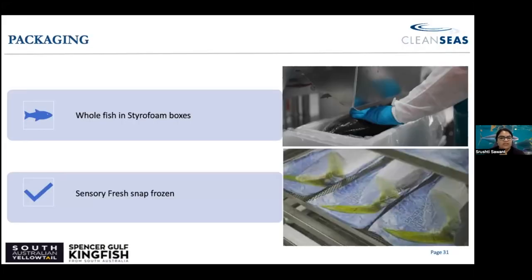And there are two ways that we package in our system. The first picture that you see, the whole fish is stored in styrofoam boxes, and it's been transported within 24 hours. Like, it's just gone in 24 hours wherever it needs to reach. Because they're nice and fresh, those fishes are the ones that go to different restaurants for sashimi.